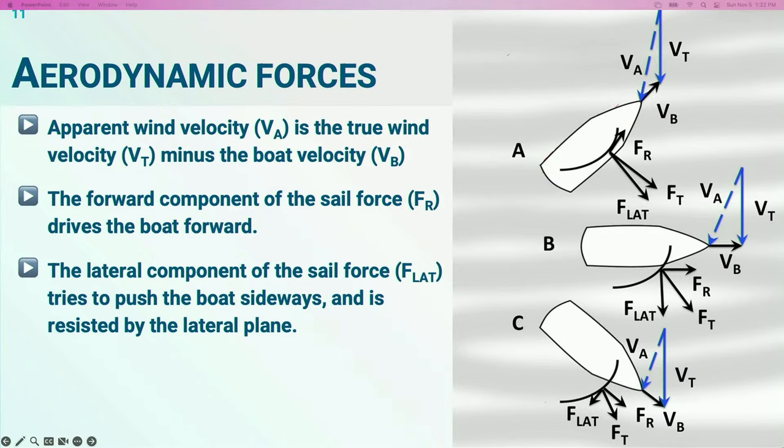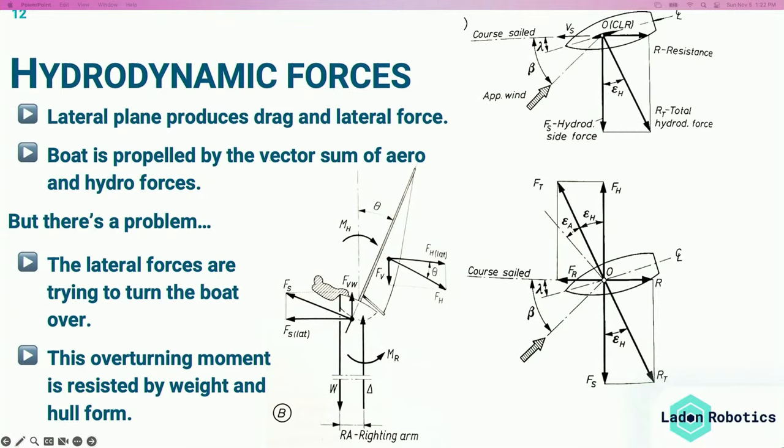So you resist that with some sort of lateral plane under the water, right? And the lateral plane is the rudder, the keel, and just the whole hull of the boat forms that lateral plane lifting surface. So you have some resultant force from the sail, and you have another resultant force from everything that's going on underwater, both lift and drag. And as long as the vector sum of those two forces points forward, you will sail forward. And that's basically how the physics work.